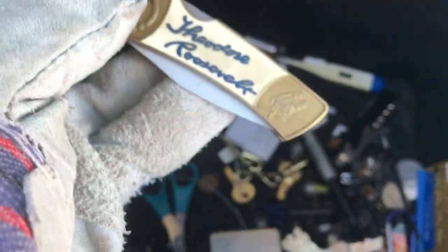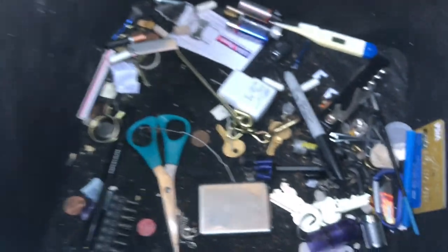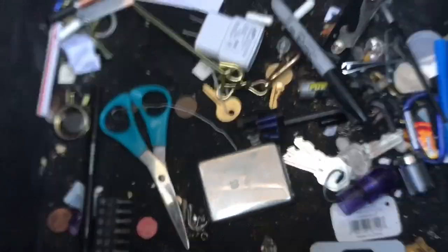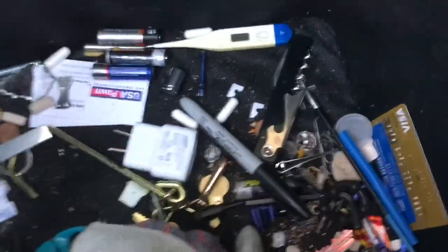This is kind of neat. NRA limited edition Theodore Roosevelt knife. I don't know what the value of this is, but we're going to keep it. What else is here? Got some change, looks like. See a dime? What else? Oh, we got here. Ooh, iPod. Yeah, I have a nice little iPod there. 4 gigabyte. Have to fire that up and see if that works.